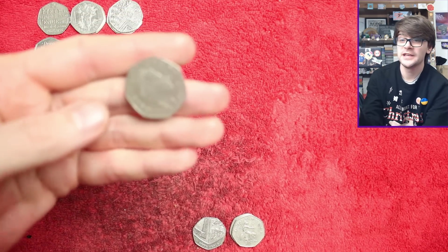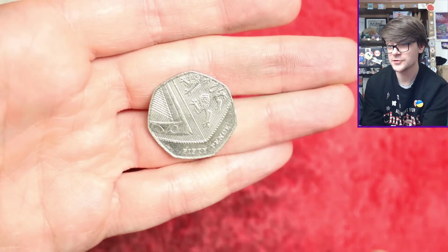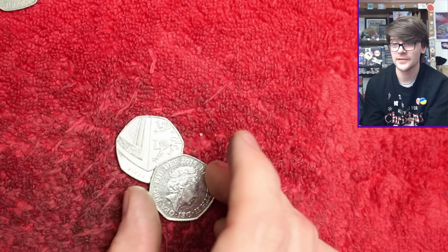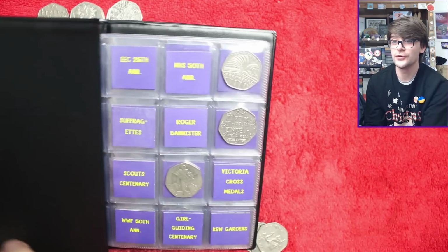In terms of our key dates then, we've got one 2008 Britannia. That's the one we spotted during the... two we spotted during the hunt. Really? I spotted two in the hunt. Yeah, well, there we go. And then a 2019 Shield that just sounds a bit weird and tinny. I just keep them. I don't think there's any value to them, but just in case. Eight new coins for the book.